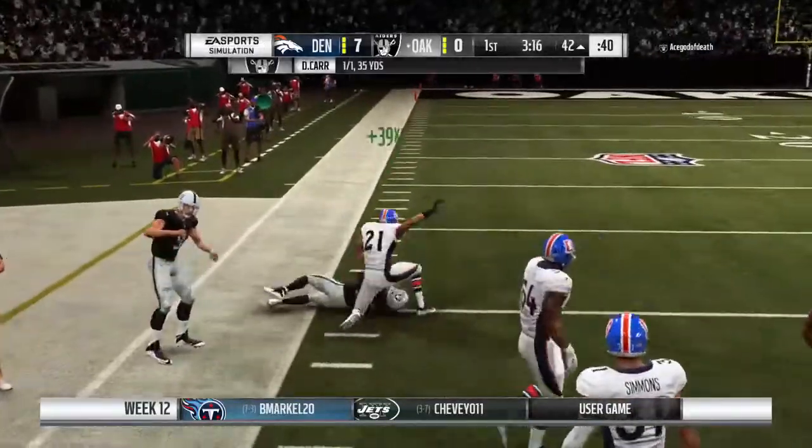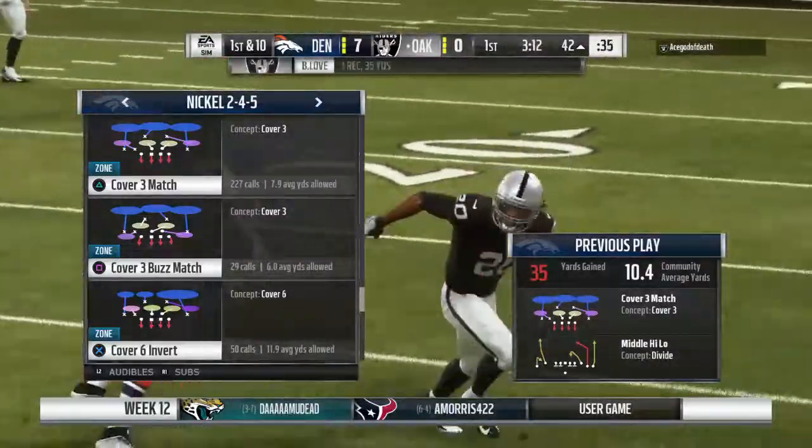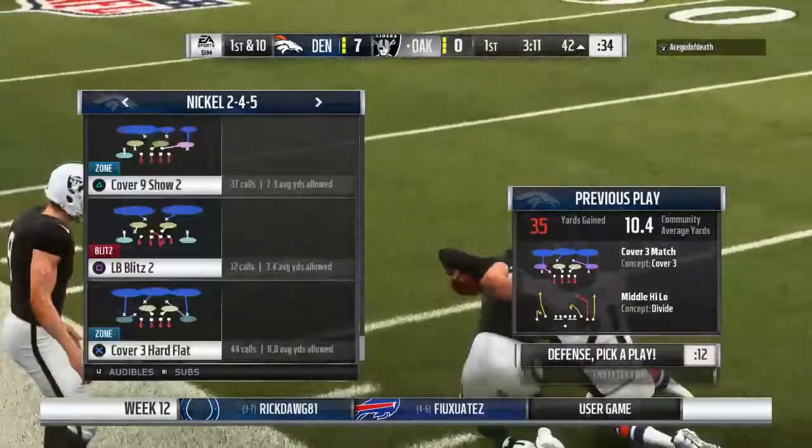And he'll have it past midfield, almost to the 40, before being taken down. And that one results in 35 yards. They've got good playmakers on the offensive side of the ball.